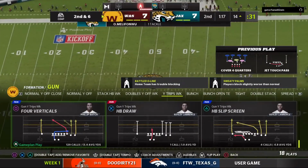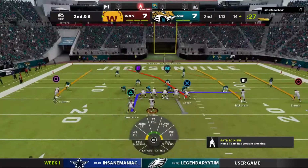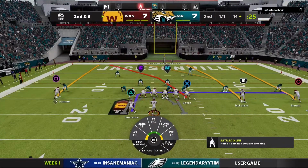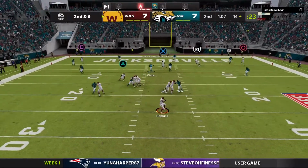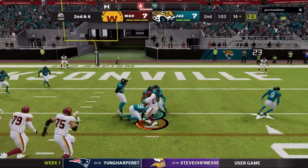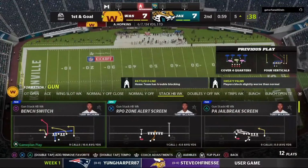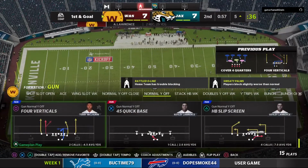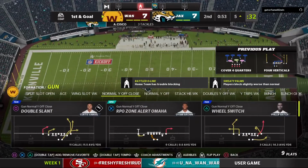That's a nice job there defensively, being able to diagnose that little touch pass. They saw it coming, converged on him before he could get much out of it. Looking to throw on 2nd down. Hopkins. He finds his man, complete. It's Lawrence. And he'll be brought down this time at the 5-yard line. Rookie quarterback, rookie running back. They team up there to pick up the 1st.